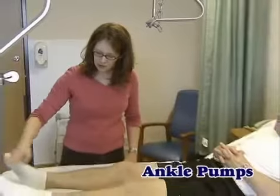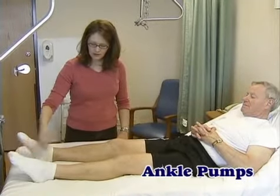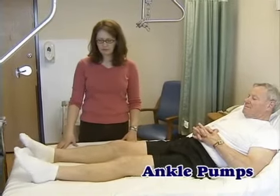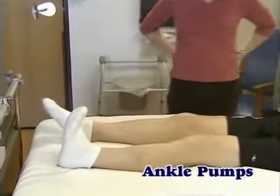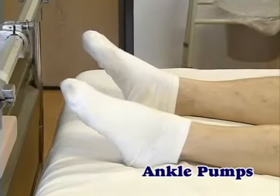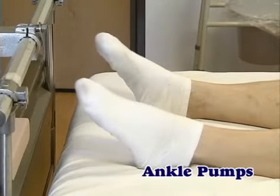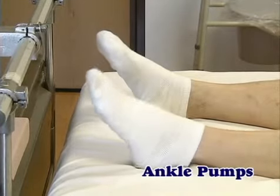First, we're going to do ankle pumps for hip and knee replacements. You want to bend and straighten the ankles. Do 20 reps 4 to 5 times a day. The motion is like pressing on a gas pedal. This will increase circulation and decrease risk of blood clots. Pause the video here so you can do 20 reps of the ankle pump.